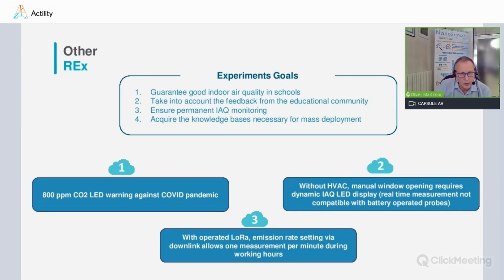Also, a very important point is that with LoRa, even in operated LoRa, we can benefit from the downlink. The downlink provides a change. We can change the measurement rate, so that means we can slow it down during the night and increase it during the occupancy time, which is good to see how it reacts, especially when opening windows, if the CO2 is evacuated rapidly or not. You need a high rate of measurement.